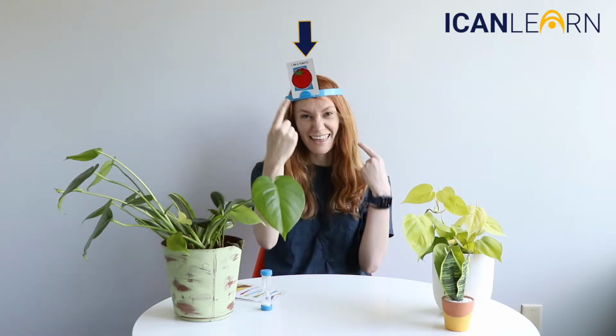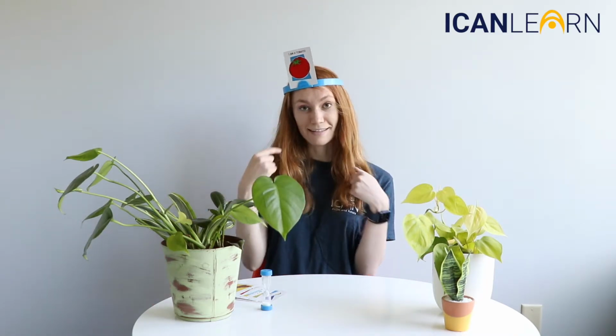So Headbanz is a really fun game that you can play one-on-one or in a group of multiple people. How you play is one person wears the headband with a card in it and they can't see the card beforehand. All the other people that they're playing with have to ask yes or no questions, like, is it an animal? Is it bigger than my thumb? Any types of questions that they want to try to get the person wearing the headband to guess what is on top of their head.